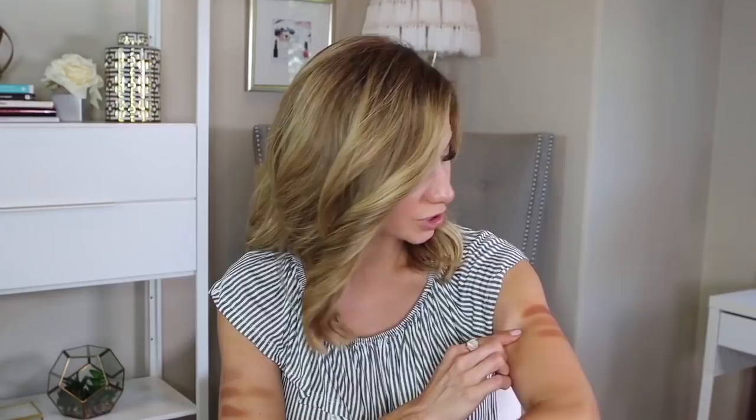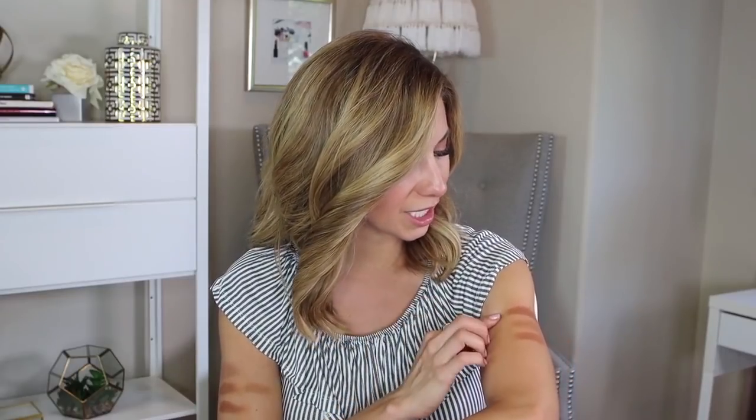Look at that. Okay, so after swatching both the matte and the, I don't wanna call them shimmer because they don't really seem shimmery. They have like the slightest sheen. Honestly, having not known that there was a matte, I would think that they were like a velvety matte shade, but they do have a little bit of a sheen to them.